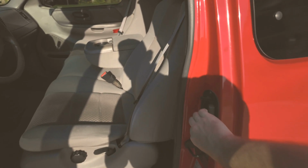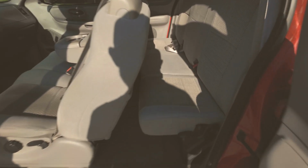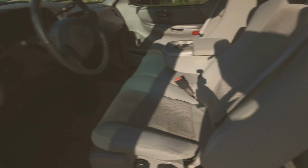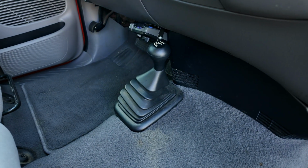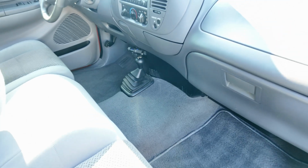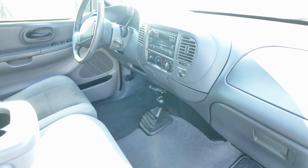You did have the 4 doors on the extended cab. So you got a back seat, but it's not much of one. These did come equipped with the on-the-floor 4-wheel drive selector. There was an option to have it up here on the dash as well on these.